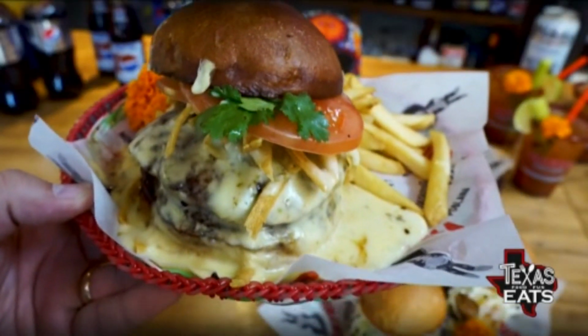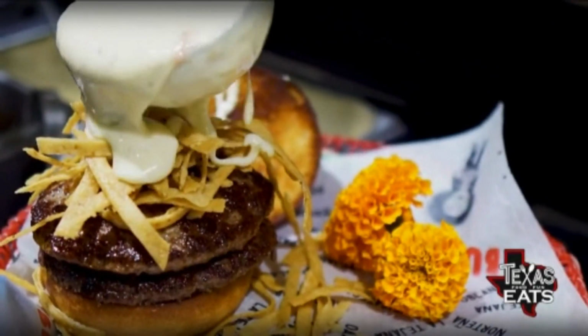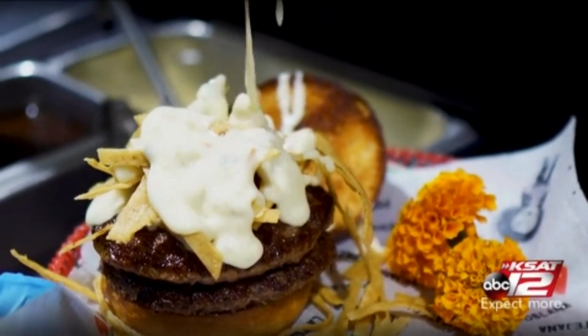I love it. I love it. This is the ultimate burger bite. This is what you want. You want something cheesy. You want it to be acidic. You have the tomatoes in there. This is over the top. I highly recommend trying it. Ask for the one you saw on TV, the double. And that's where it's at.